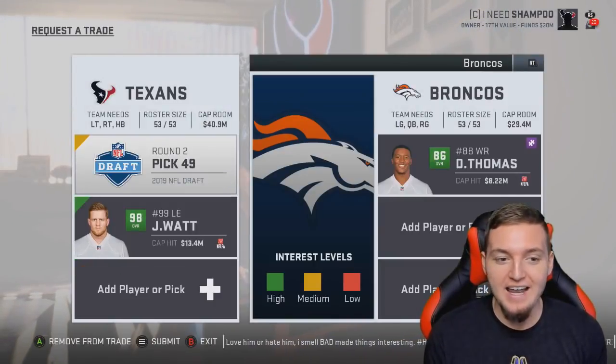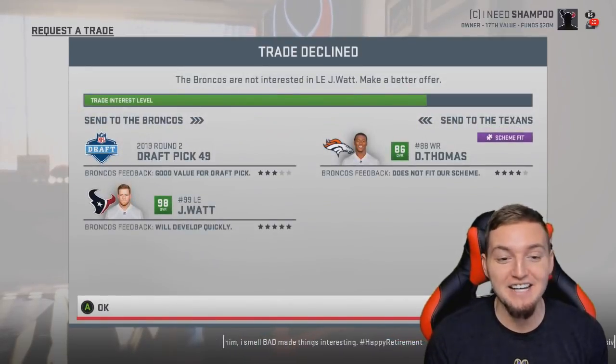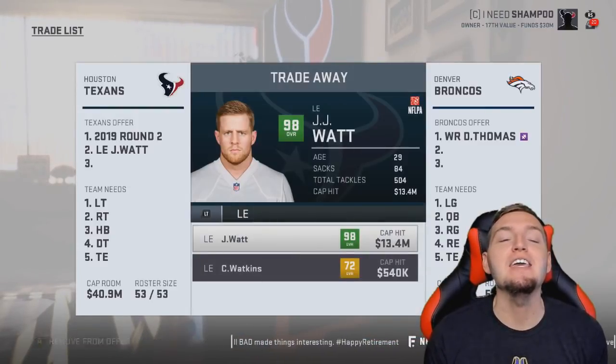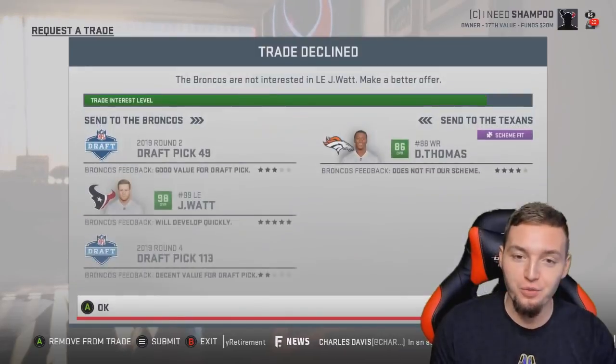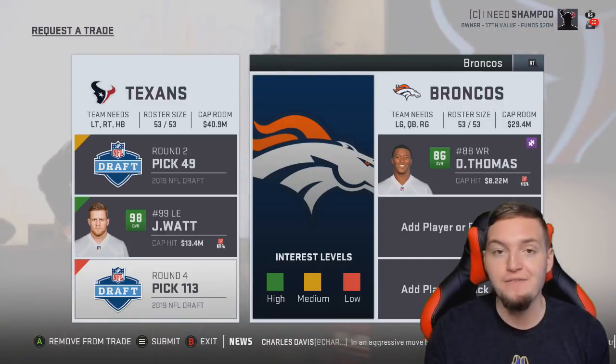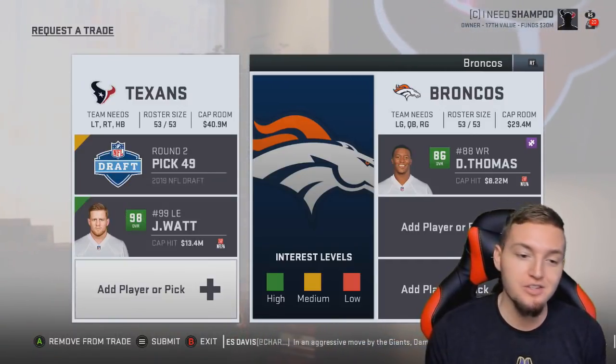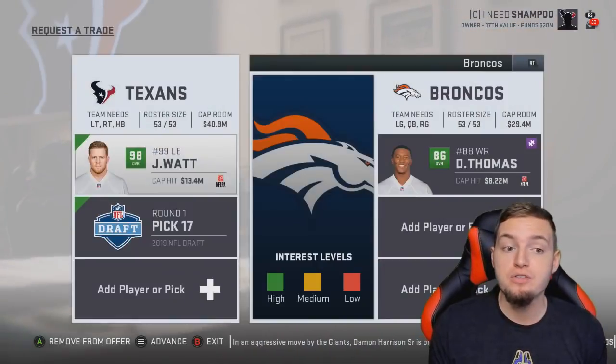JJ Watt and a 2nd-round draft pick for Demaryius Thomas. That's not even accepted. This game is mental. So throw in the 4th. You take what they traded away in real life, add in JJ Watt and a 2nd-round draft pick, and according to Madden, the Broncos still wouldn't accept it. How about a 1st instead of that 2nd?